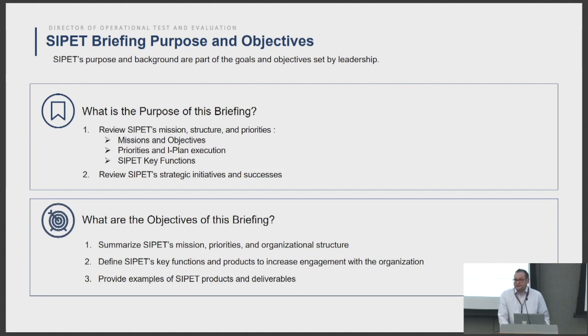However, we saw a need to prepare for the future of test and evaluation of future joint warfighting concepts in particular, right? And so we couldn't stand still. We have to revitalize and recapitalize our tools, our methods, our techniques, to prepare for that future.